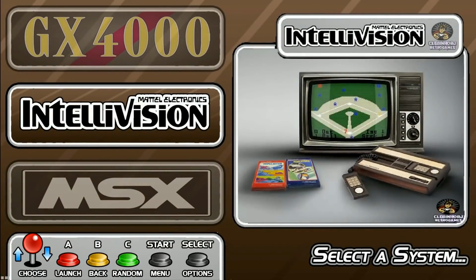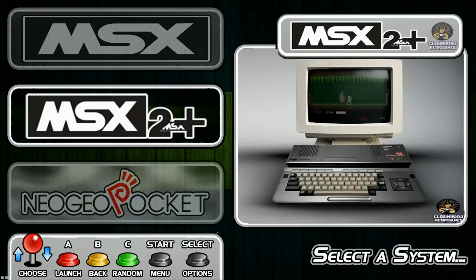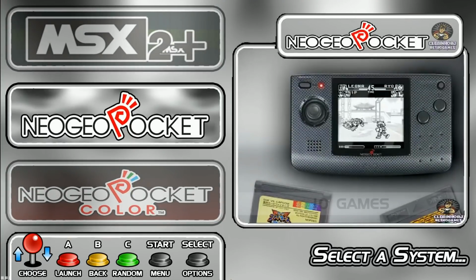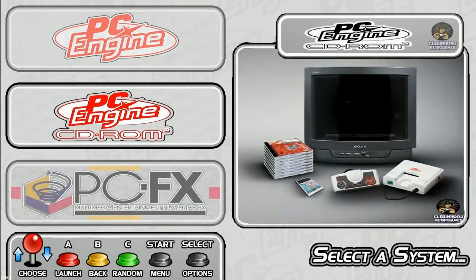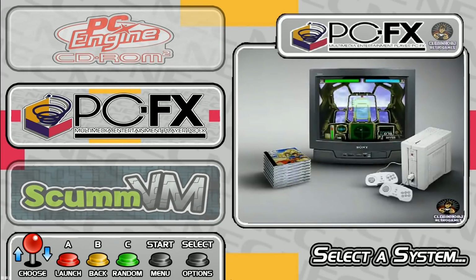Intellivision. 118. MSX. Wow, when does this end? 87. MSX2. 569. Neo Geo Pocket. 10. Neo Geo Pocket Color. 38. PC Engine. 284. CD-ROM. 5. PC-FX 2.